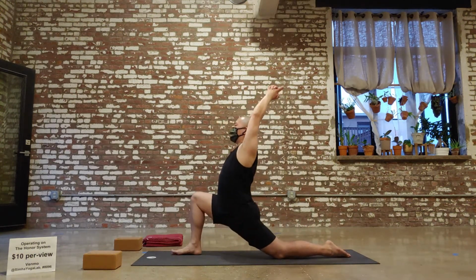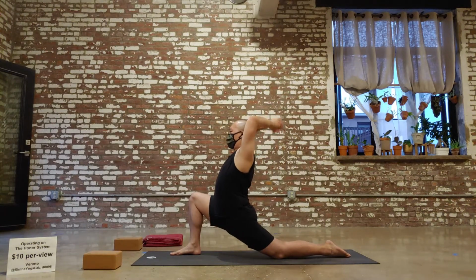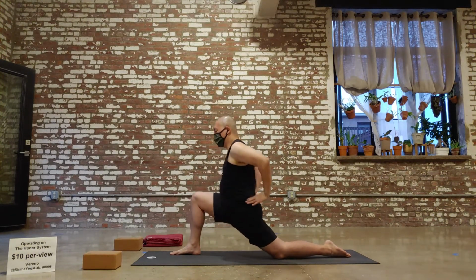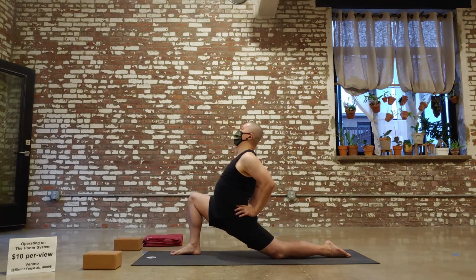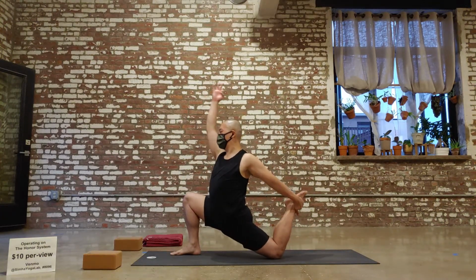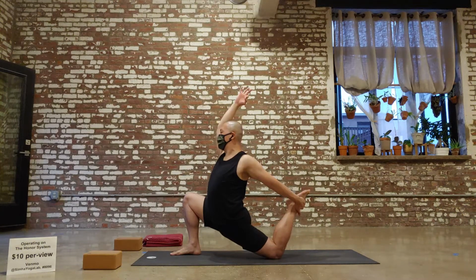Once you get a breath in, again, you have many options here. Of course, you can stay here in the basic crescent moon. If you want to modify, you can take the hands to the top of the thighs, you can take the hands to the hips, and work it here. More advanced students, maybe you want to bind hand to foot into your mermaids.